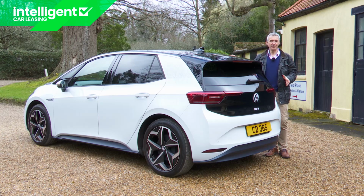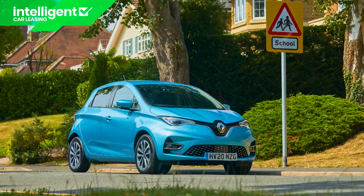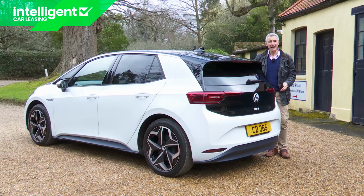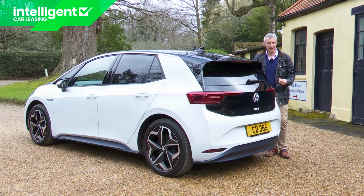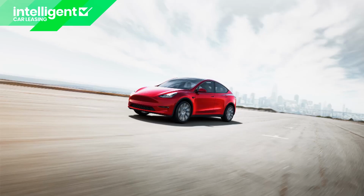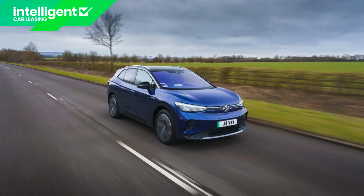Now, you will obviously pay less for a supermini sized EV like, say, a Renault Zoe, a Peugeot e-208 or a Mini Electric, and inevitably you'll pay a little more for a compact full battery SUV like, say, a Hyundai Kona Electric, a Nissan Ariya or a Tesla Model Y. All those cars are more accurately targeted by the Volkswagen ID.4 model that we mentioned at the beginning.